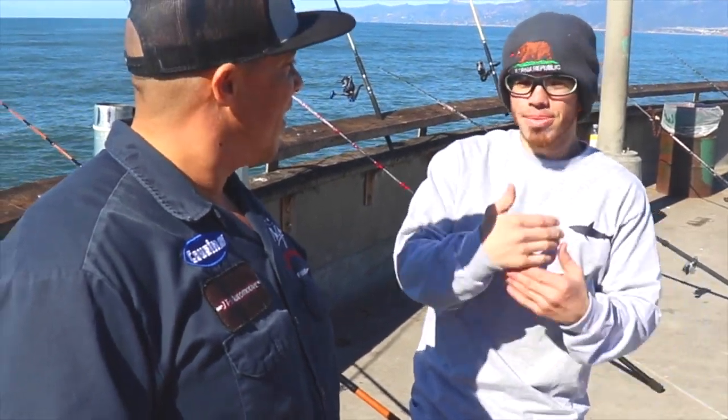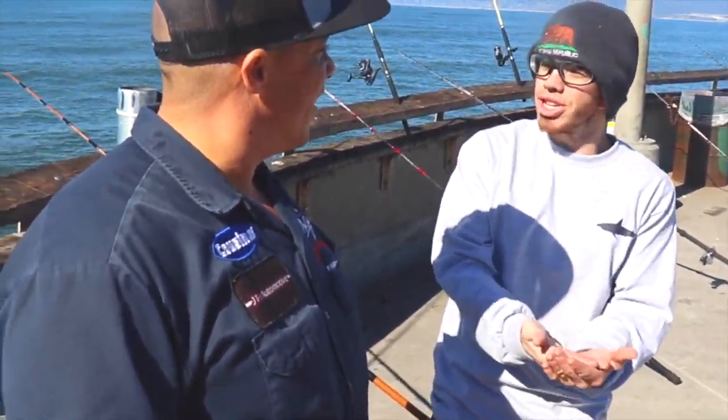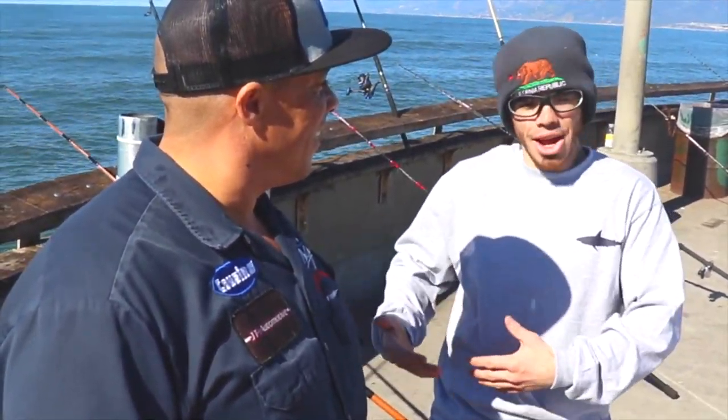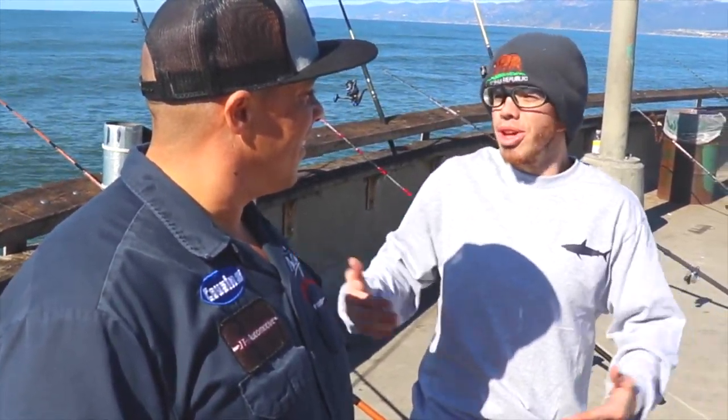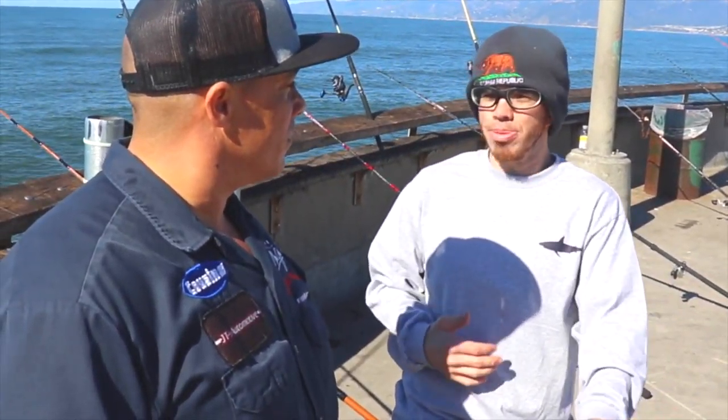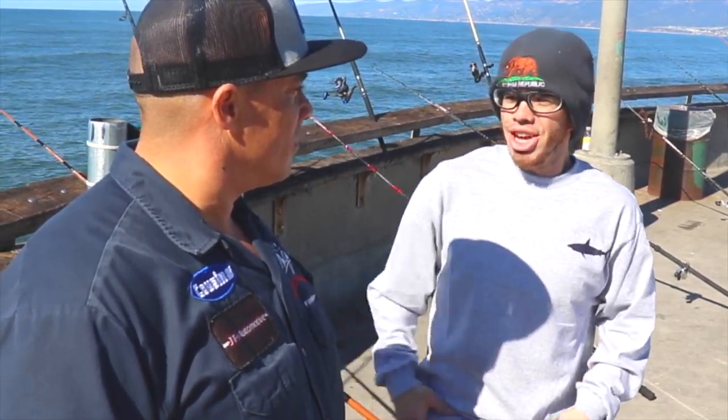Here's another rig. Let's get you set up and get you on another fish. We're just trying to help each other out. That's one of the fishermen's codes, helping each other out. We're not trying to outfish anybody or see who's better than the next person. We're all trying to catch fish and enjoy each other's company. Have a good old time.